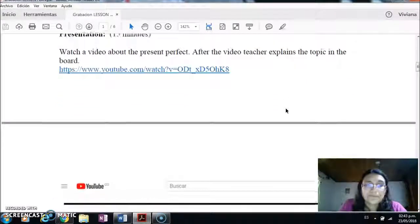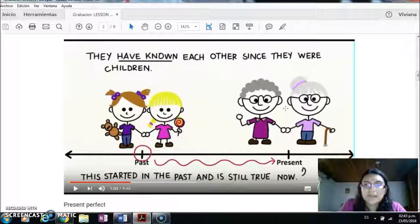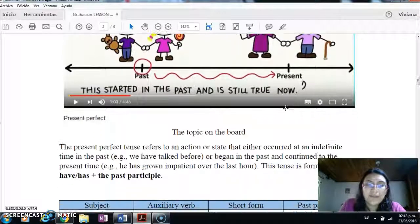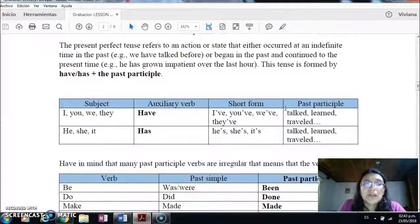After that, here you can see a little piece of the screenshot of the YouTube video. I will write the topic on the board. I am going to start with the explanation of how it goes. We have the subjects here: I, you, we, they, and which auxiliary verb we need to use for these subjects, the short form, and the verbs in past participle. And also for he, she, it, we use the auxiliary has and the short form.